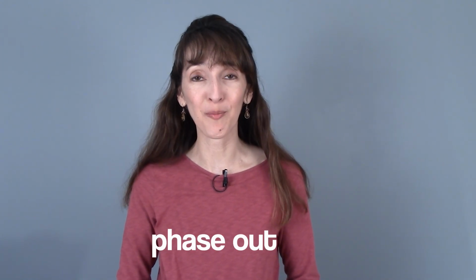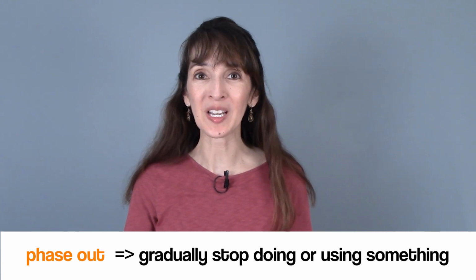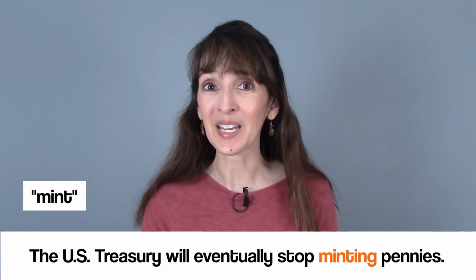A lot of people have stopped carrying cash, and especially coins. They're heavy. We make most of our payments electronically. We use our phones and our credit cards because they have a chip. For that reason, I'm not surprised that the US government decided to phase out the production of pennies. To phase out means to gradually stop doing or using something. We have a special verb for making money. We say mint. The US Treasury will eventually stop minting pennies.